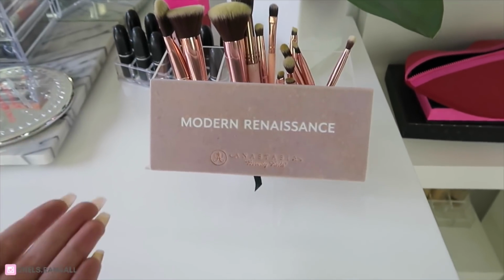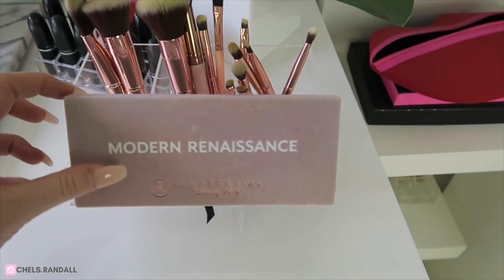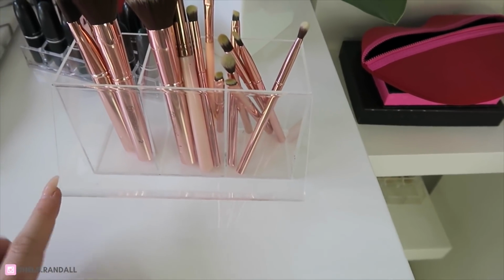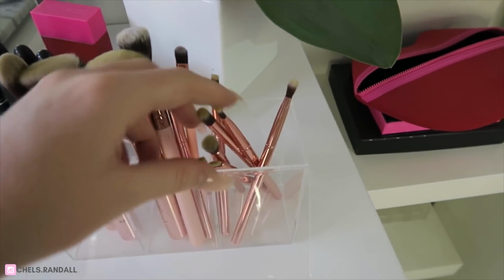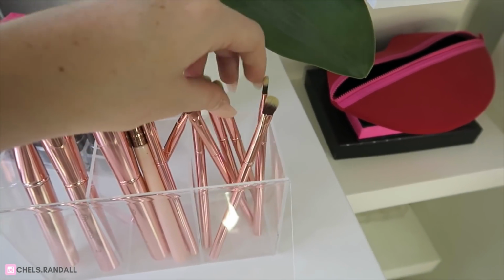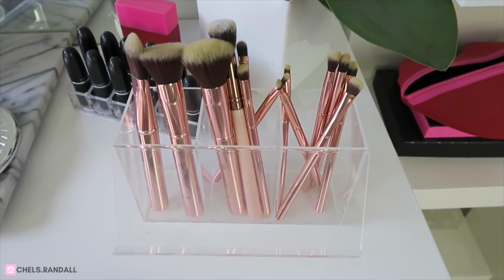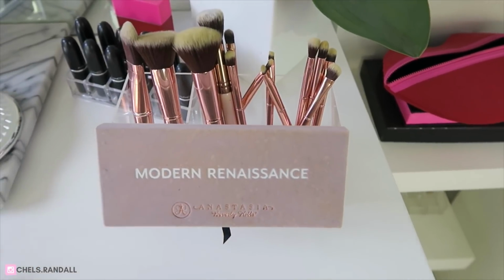Moving on to another idea for you guys. This is literally a pen holder, and then I think this is meant to be a little rack for your notebook to sit in, and then you have your pens. But I've just gone ahead and popped in my makeup brushes. These are BH Cosmetic brushes, and I've just popped those in there, and then I just popped a palette on the front.